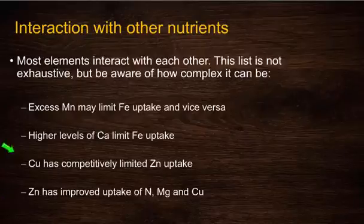This is not something you need to memorize or know. It's just if you get to the end of your rope trying to figure out what's going on, you should also know that all these nutrients interact with each other. Most elements interact with each other. This list is not supposed to be exhaustive. It's just to let you know how complex it can be. So the first thing you want to do is determine what kind of deficiency you have, and then you try to ameliorate it. But if that doesn't work, you might have different things going on.